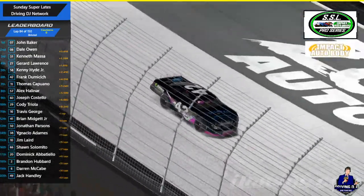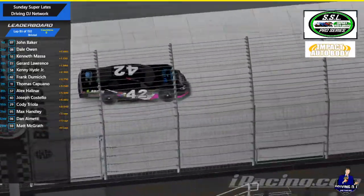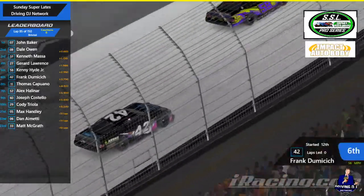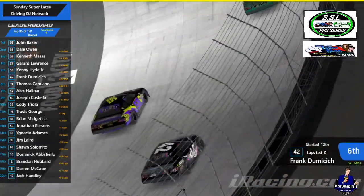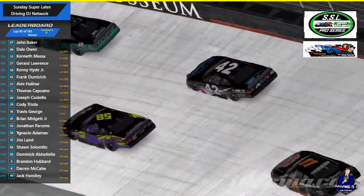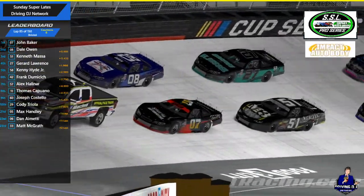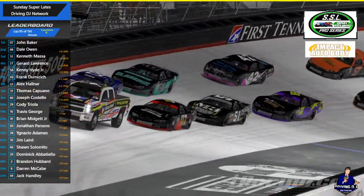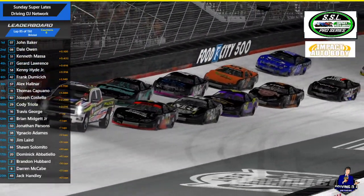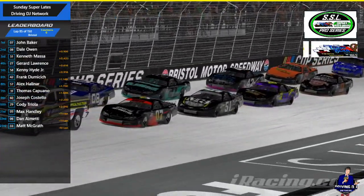Dumachich got himself a great run going on. He's sitting in 6th spot. 6 spots he's gained. So a great run for him. Maybe we'll get a word in with him a little bit later. As Baker is going to take this Sunday Super Late Series, brought to you by Impact Auto Body and Teddy Bear Graphics, down the back straightaway. You see a lot of love on the front ends of these cars.